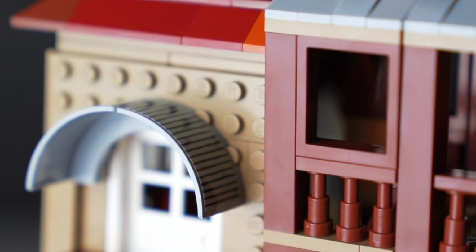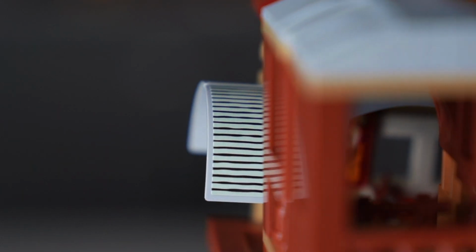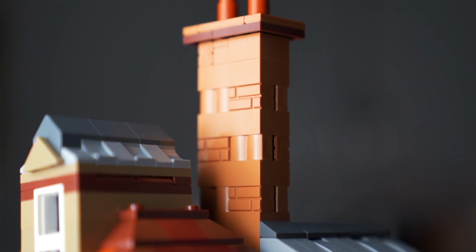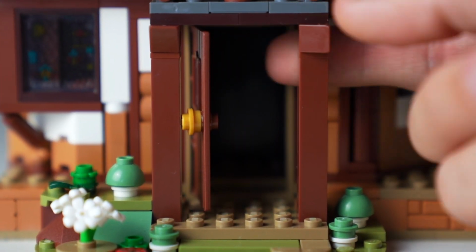Moving up the exterior, you get this really cool canopy over the 3rd floor balcony, as well as this nice brick chimney that towers over the entire house. Overall, the exterior of the burrow looks absolutely amazing. The designers crushed it, but now it's time to go through the front door and see all those interior details.